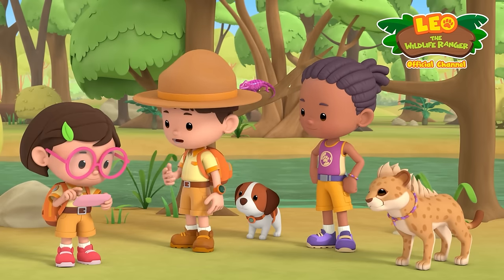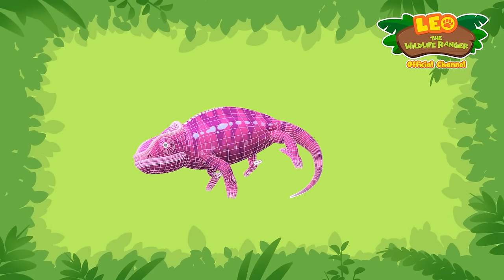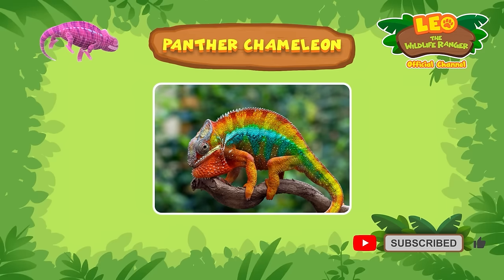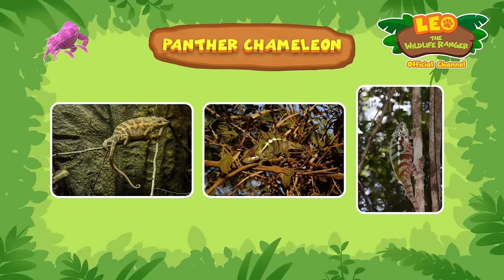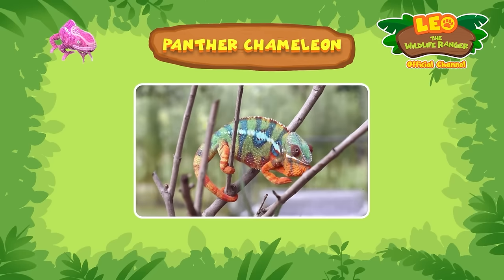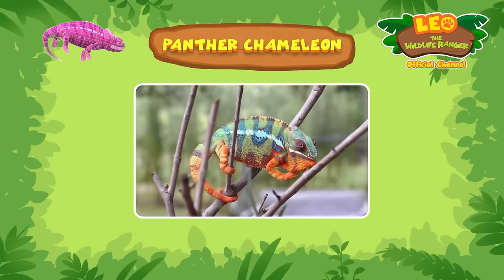Can you find out more about it? I'm already on it. It's not your average lizard. It's a panther chameleon. Panther chameleons can change the color of their skin. They can blend in with their surroundings to camouflage themselves. The chameleons mostly change colors to reflect their mood, communicate with other chameleons, and to warm up or cool down.